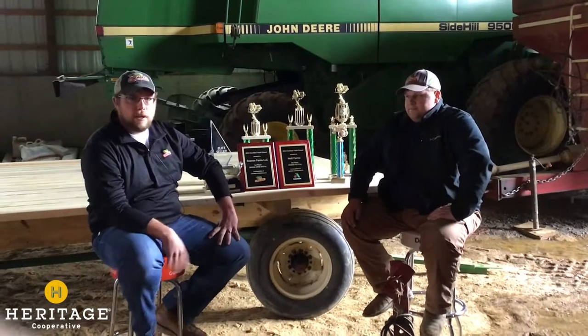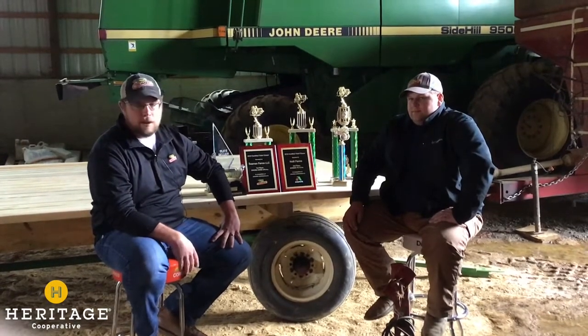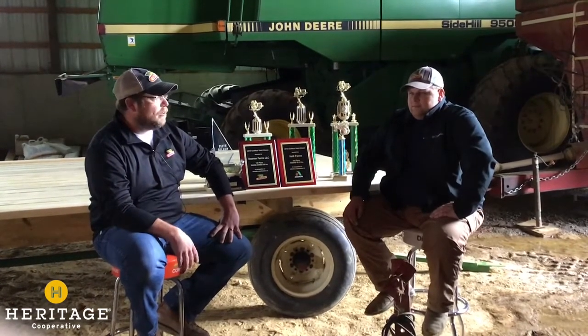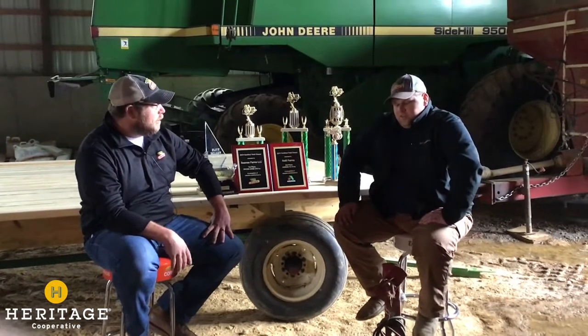For us, we started planting corn the 13th of May. We've been able to get a little bit of corn in the ground before this happened. We've been able to get some of the NCGA entry corn planted, and now we've incurred about 5.5 inches of rain in the last 48 hours.